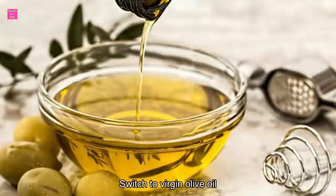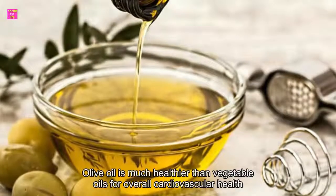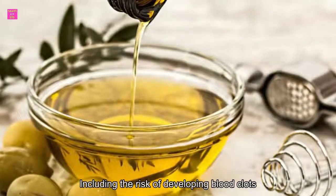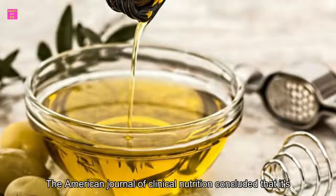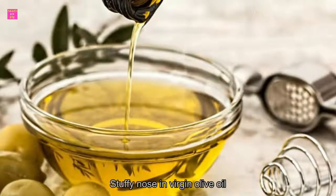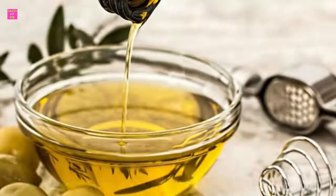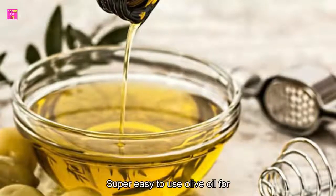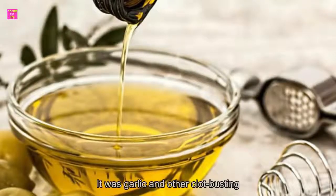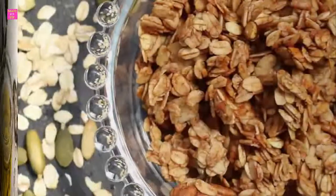4. Switch to virgin olive oil. Olive oil is much healthier than vegetable oils for overall cardiovascular health, including the risk of developing blood clots. The American Journal of Clinical Nutrition concluded that it's the phenols in virgin olive oil that can lower the level of a few substances in blood that promote clots. It's super easy to use olive oil for cooking, but you can also infuse it with garlic and other clot-busting herbs to make an excellent dressing for salad and bread.